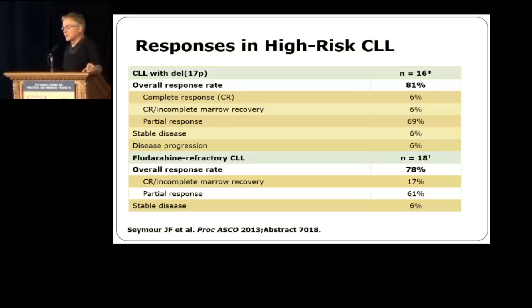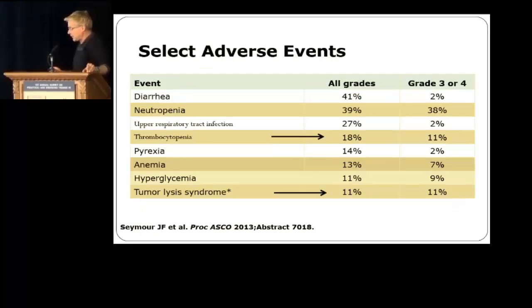So like we've seen with ibrutinib and idelalisib, this drug, because it does not work through a standard genotoxic pathway, is not dependent on the p53 cascade for its activity. Similarly, if we looked at the fludarabine refractory group, response rate was 78%. Importantly, unlike 263, thrombocytopenia has not been an issue with this drug, which is the reason why this drug was taken forward.